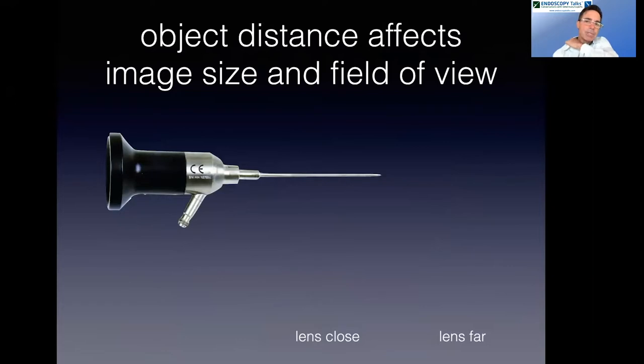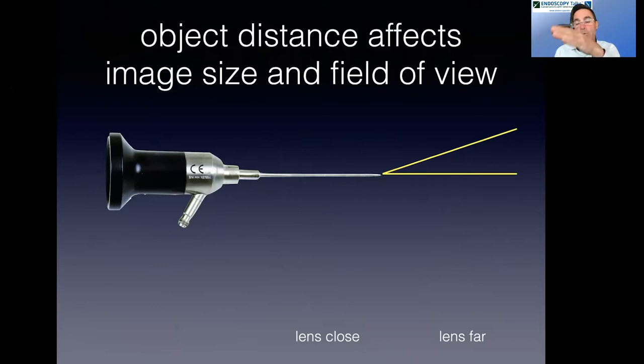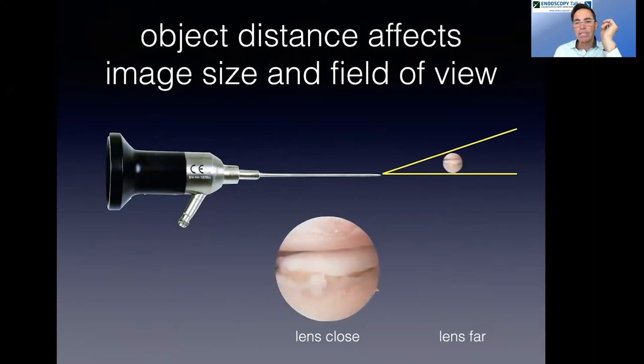What about object size and object distance? So let's take a look at this scope here. And this is basically what you're seeing, the viewing angle, okay? And as we said, that's a 30 degree angle. Now, let's say we're looking at this coronoid fragment here. If we have the tip of the scope quite close to the object that we're looking at, this is what it will look like in that case here.